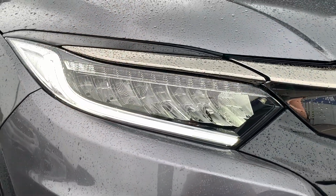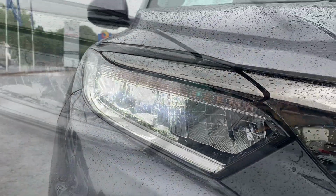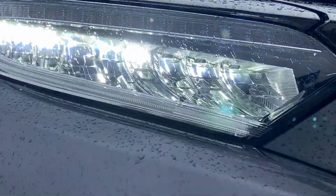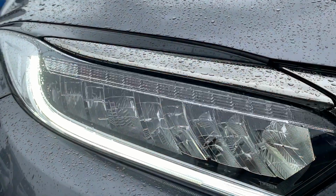Really nice. These are LED headlamps. I like LED headlamps. They're kind of classy and upmarket. You always associate them with high spec cars. So as you can see, there's daytime running lights which are LED, there's dipped headlights which are LED, the full beam lights are LED, and even the indicators are LED as well. So it makes the front end of the car nice and distinctive looking.